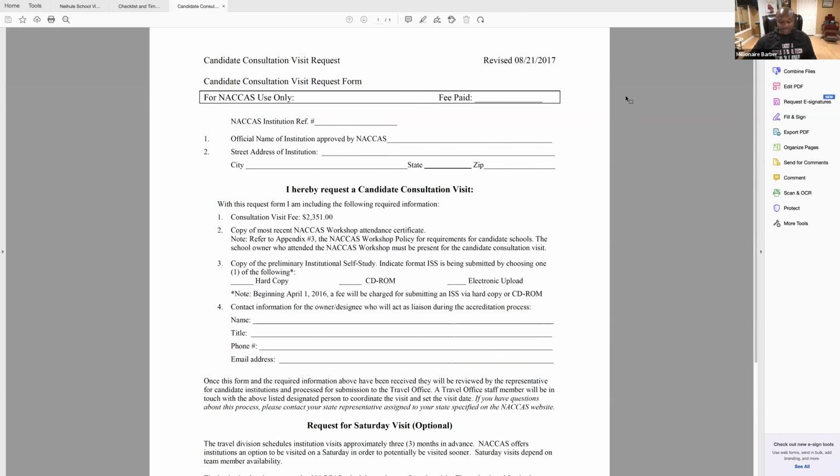Now, in order to get this visit, you're going to have to fill out this form, your NACCAS institution reference number. Once you get approved for candidate status, when you submit your application, you've gone to the workshop, you paid your money for your application, and uploaded all the required documents, the NACCAS institution reference number is the school's social security number. Anytime you submit any documents or letters to NACCAS, you definitely want to have your reference number. They're going to give your school a reference number.